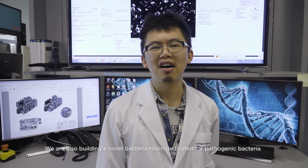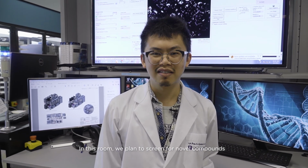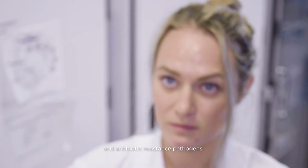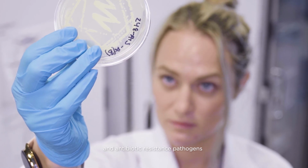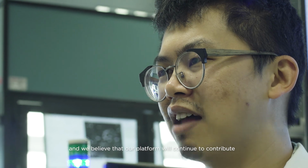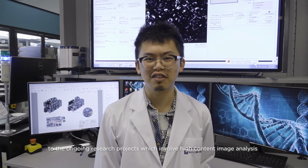We are also building a novel bacterial room dedicated for pathogenic bacteria. In this room, we plan to screen for novel compounds targeted on antibiotic-resistant pathogens. Our high-content screening platform also contributed to the research in NYUAD. We have established several collaborative projects with established faculties in NYUAD. And we believe our platform will continue to contribute to the ongoing research projects which involve high-content image analysis.